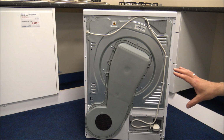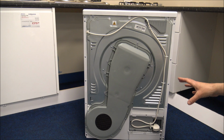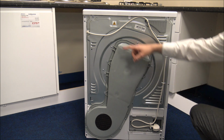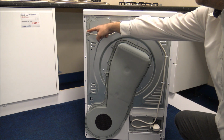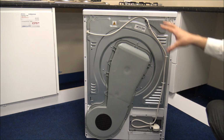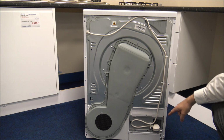Now I know for a lot of people looking around the back of the dryer isn't important, but if you're installing it, then you might want to see what it looks like. As I say, not a lot to see, but you've got the mains cable that comes out of the machine at the top left here, and of course at the moment, because it is a brand new machine, this is all wrapped around here.